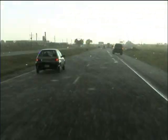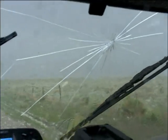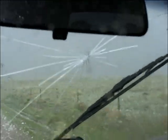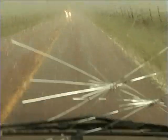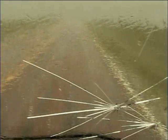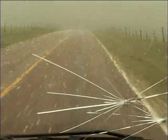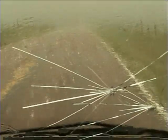This particular hailstorm, I happen to have my camera rolling, and you can see a hailstone hit the windshield and shatter the windshield. This is damage that is typical in a vehicle if you're driving down the road and happen to get caught in hail that is large. It'll usually take a hailstone about the size of a golf ball to crack a windshield, or even golf ball to baseball to actually knock a side window out.